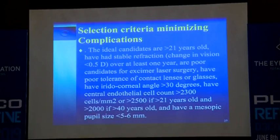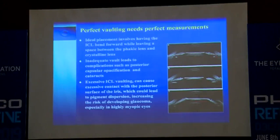In complications, one of the problems is that we are not careful about selecting our cases. We have to be certain that the iridocorneal angle is more than 30 degrees. If it is not, then you're going to have problems with the period of time. Endothelial cell count invariably drops after doing ICL. I have seen people who turn around and said that no, they never have an endothelial cell count drop. Either they don't measure it, or they have got bias as far as their own patients are concerned. It invariably drops over a period of time. So you need to have a check as it runs.